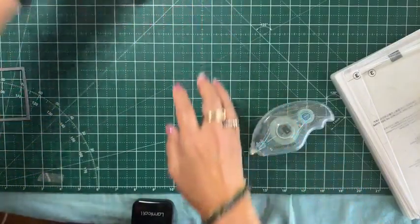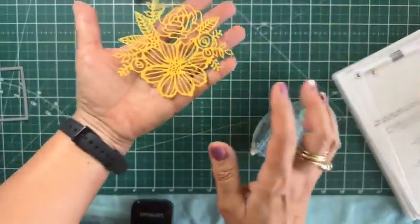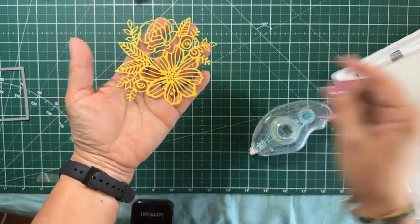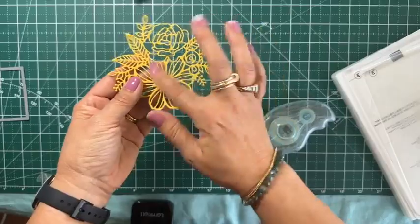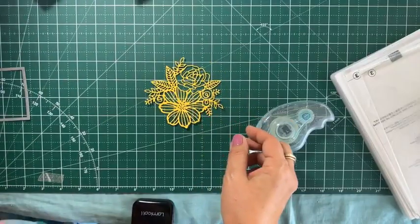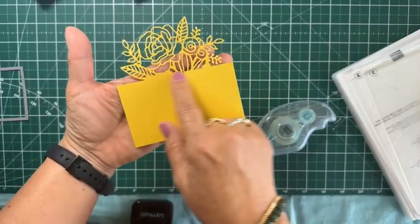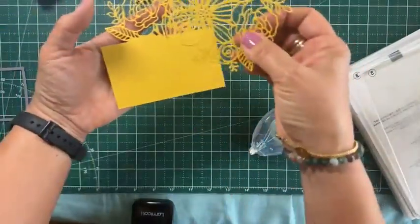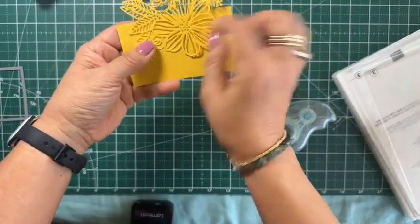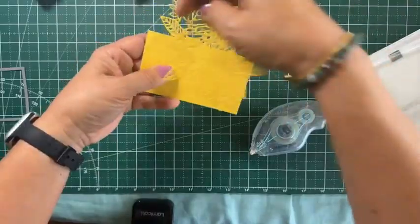Another version is, let me show you. It's probably better if I show you with a bigger die cut. So this is one of those, I think it's called artistic dies or something. So this is a bigger one, bigger than this. What you can do with this is partial embossing, I mean, partial die cutting. So I've partially die cut this. See, there we go. So instead of using the whole thing, I use only the top half or the bottom half, however you call it.